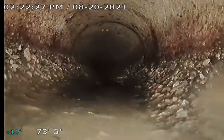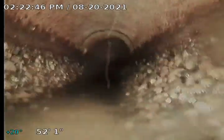I think it's just a matter of fact going through a toilet flange is causing me to not be able to get by that very easily. I believe this is the floor drain tie-in right here on the right hand side of the screen.